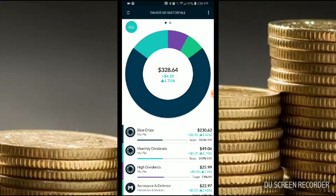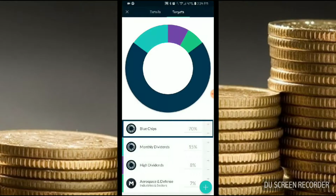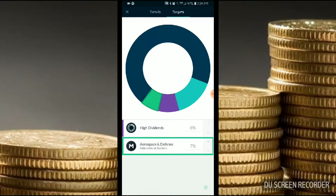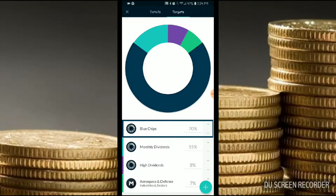With this M1 program, you can set up how much you want to go into each of what they call pies. So, for example, my main pie, I have 70% going into my blue chips. I have 15% going into my monthly dividend payers, 8% going into high dividends, and then 7%, and this is a pre-made pie that I selected, which is aerospace and defense industry sectors. So I'll go into each one of what I have now.